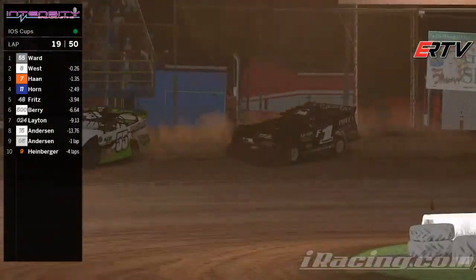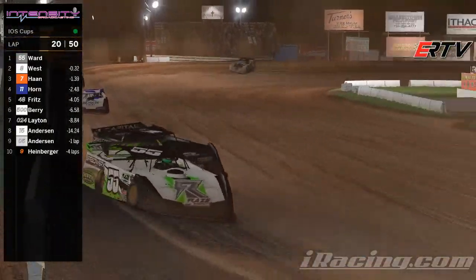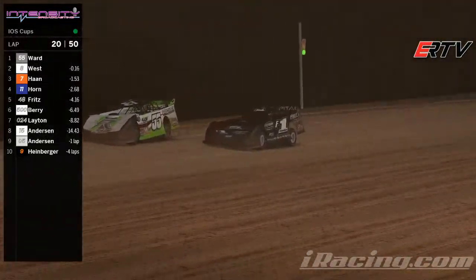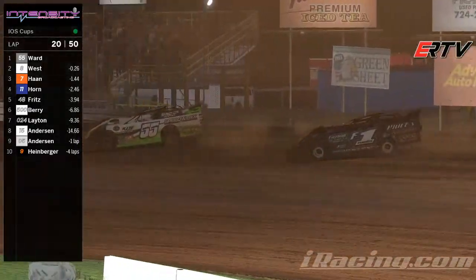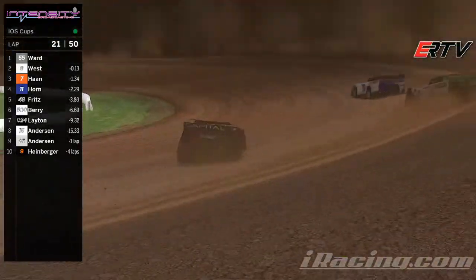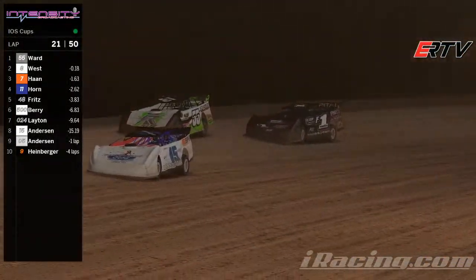And Dale Ward is just so strong right now up on that high side. Every time they go into turn one, you see West throws that hard, hitting there hard, trying to throw a big old slider and just not able to do it, but great control as they're both able to come off the corner and not end up down in that ditch down there on the backstretch. And now they're catching the lap car of Len Anderson. Side by side again off of turn number 2.